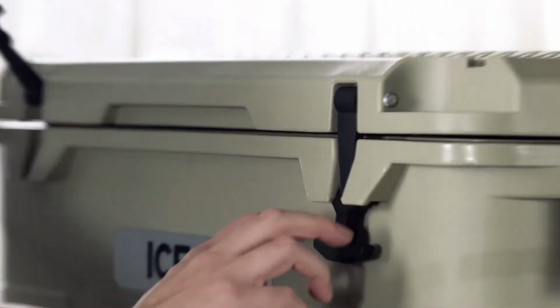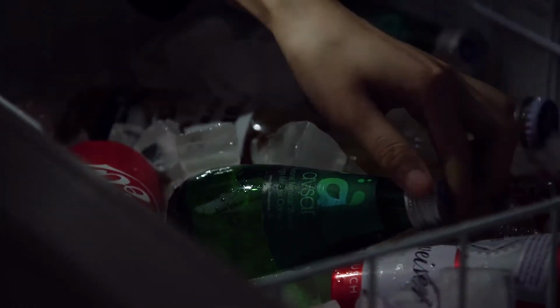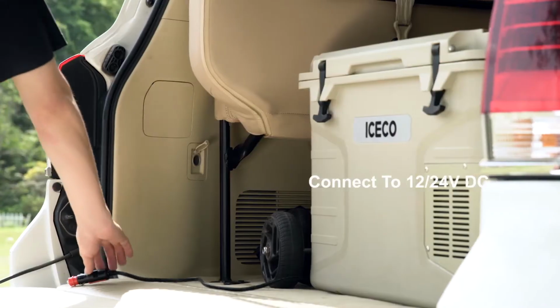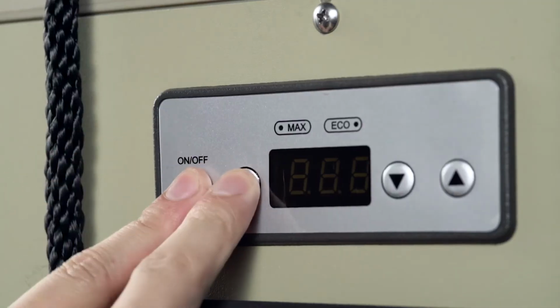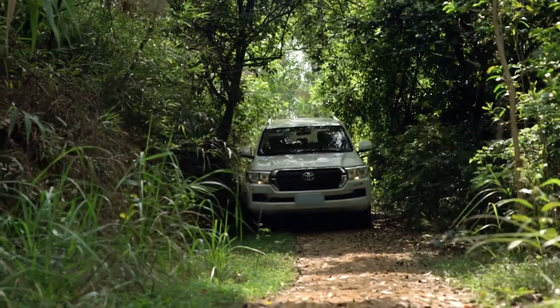And even when power is out, the reinforced insulation layers on our fridge make it a very effective cooler, as it is engineered to hold ice for up to 120 hours without any power. Plug it into 12 or 24 volt DC power, either inside your vehicle or via a power station, and stay off the grid for as long as you'd like. The installed EMC system provides 3 levels of battery protection to ensure the health and safety of your vehicle's battery and charging system.